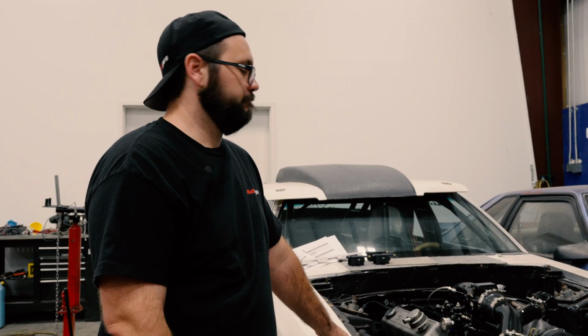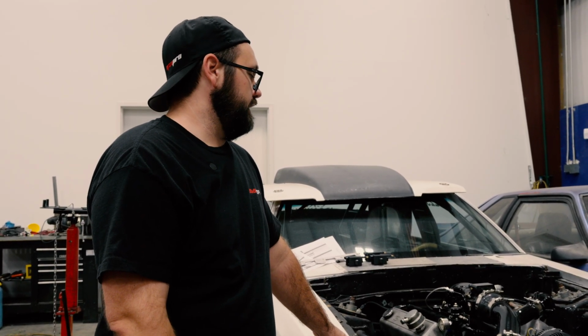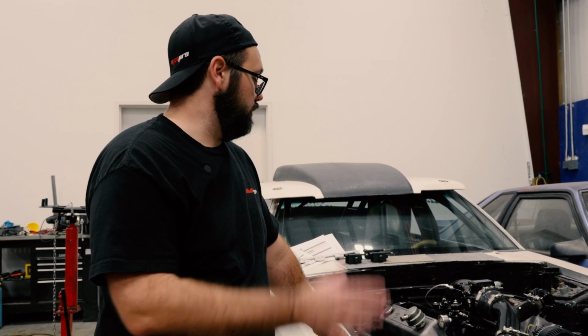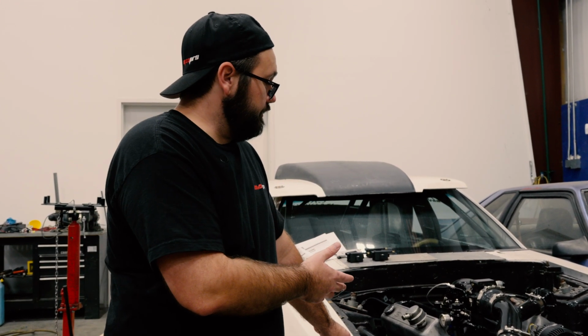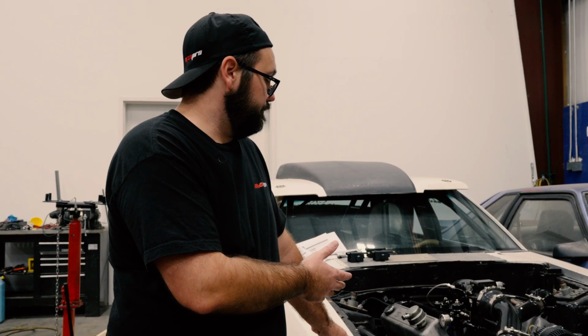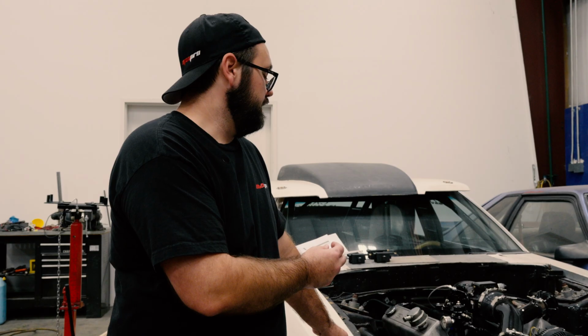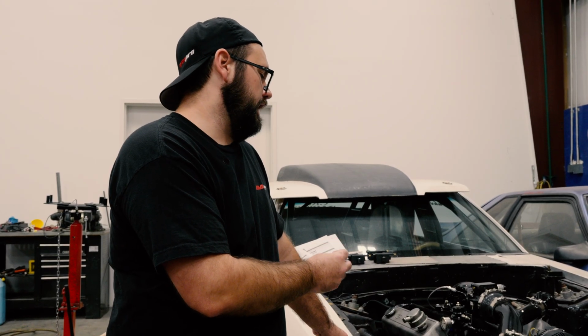That's pretty much it. So I talked him into going fuel injection. So now this is a 393 cubic inch stroker. It started out as a 351 base. This is not an expensive build.